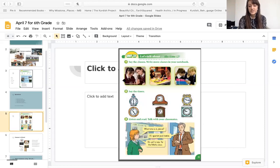Here are 3 pictures. This picture is science. This picture is art. This picture is grammar. Let's practice saying these times. Part 2. The first time is wrong. The first time says 12:30. Say 12:30.